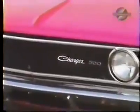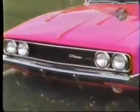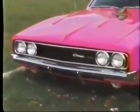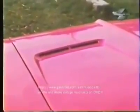The exposed headlights mounted in the flush grille distinguish the 500 from the standard Charger. Hood lines remain the same, with the sculptured insert panels housing the directional indicators.